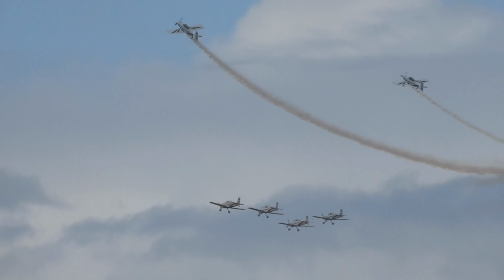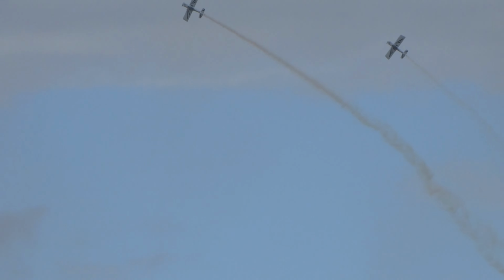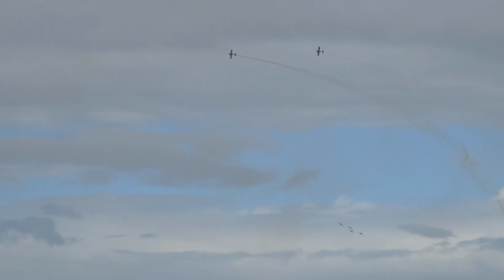As they come out here, 4 and 5, you see them pulling up. That's Gerald Williams and Russ Eatwell. Themselves great pair, very amusing bunch of guys they are. I always end up chatting to them at the different displays I go to. They'll be pulling up into their first manoeuvre, which is a quarter vertical roll.